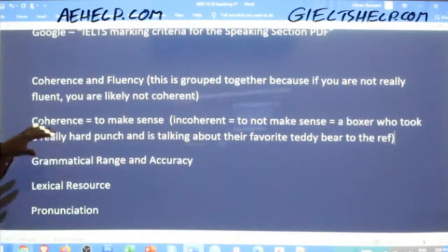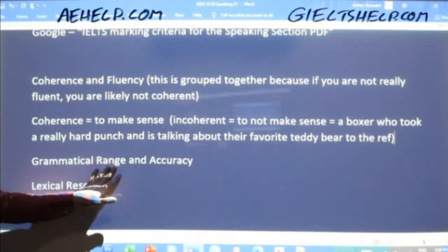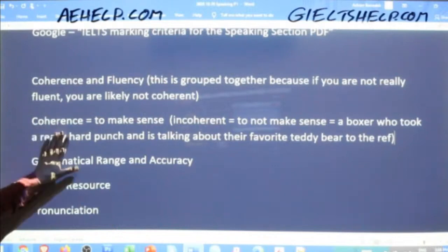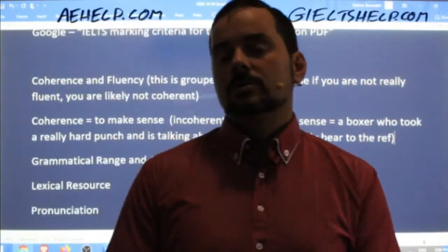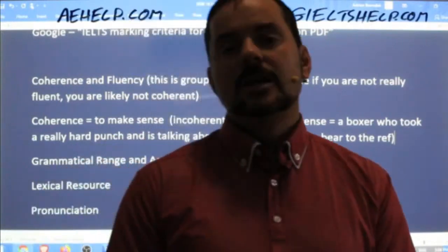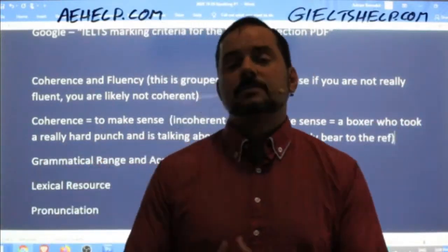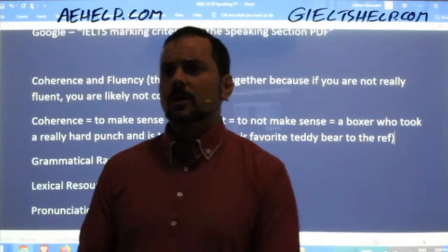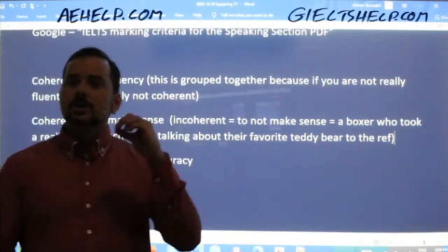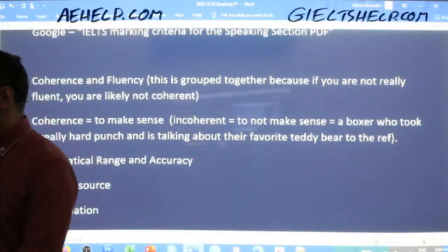So what you want to be in the IELTS, and this is the most important point, it's far more important than vocabulary, it's far more important than pronunciation, it's far more important than grammatical range and accuracy, is to be coherent. If you're not coherent, the rest of it does not matter. It doesn't matter what kind of grammar you're using, what kind of words you're using, or how clearly you're pronouncing the words. If you're not coherent, you will get a low mark. That's just it, okay? You can speak really fast, but if you don't make sense at all, you're not going to get a good mark, okay? So absolutely, always, the most important point is to deliver the information to the question that you're being asked very clearly, okay? So always think about coherence and always focus on that firstly, all right?